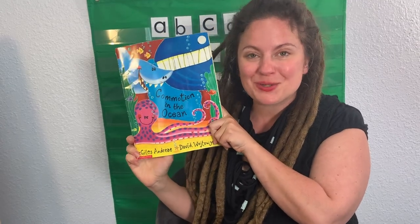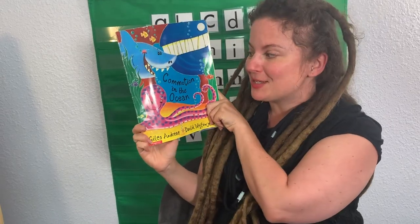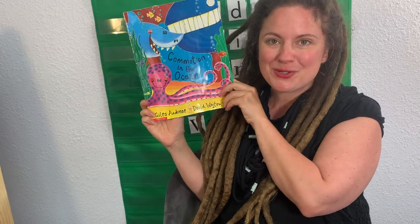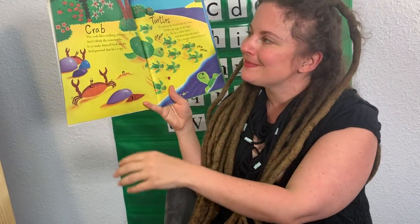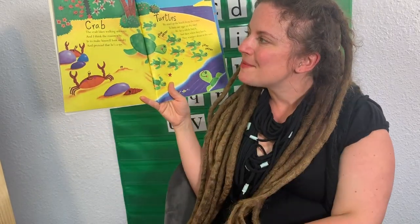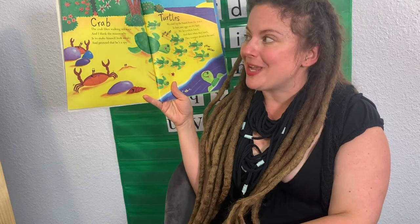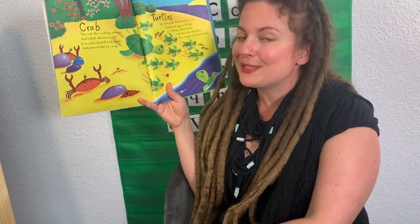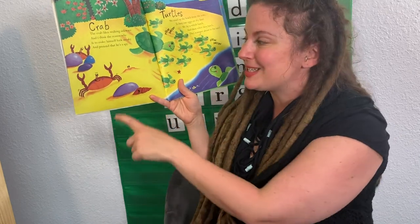I'm gonna read part of a story today. It's called Commotion in the Ocean by Giles Andreae. Hey, there's a crab. The crab likes walking sideways, and I think the reason why is to make himself look sneaky and pretend that he's a spy.